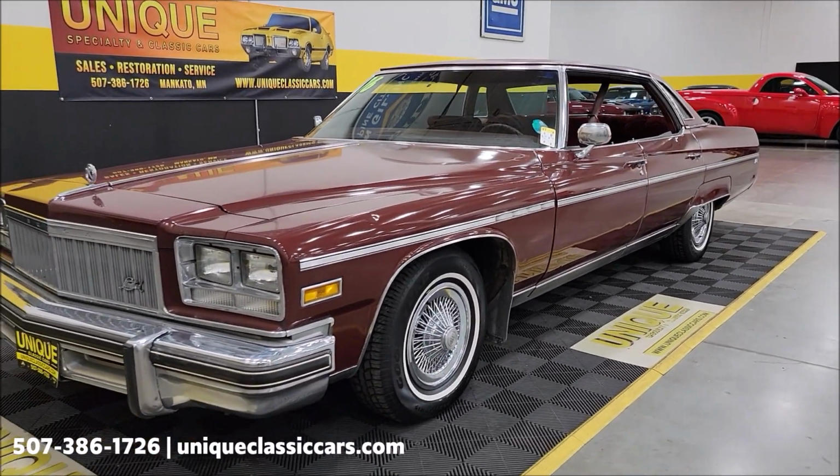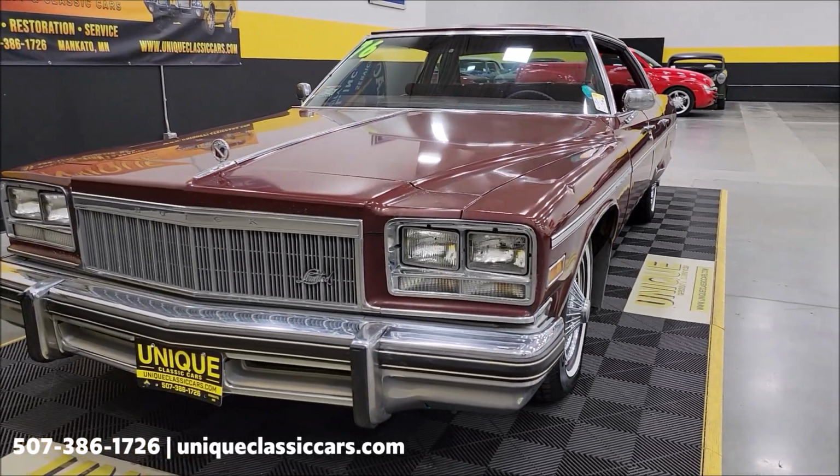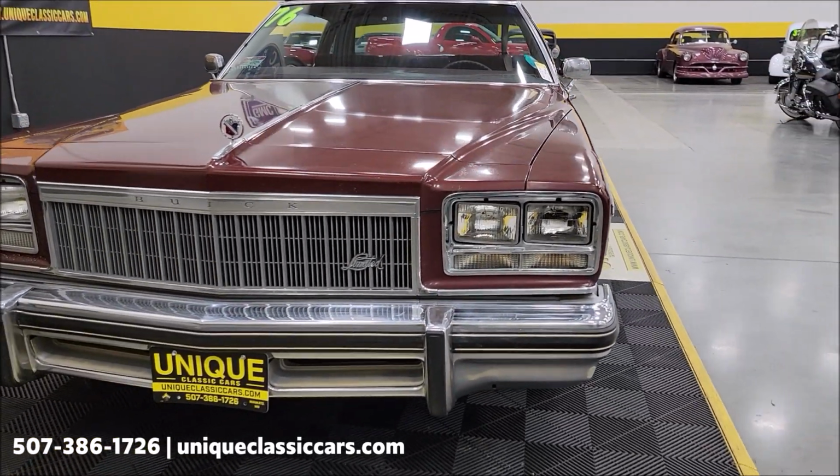Believed to be original miles. We're going to check that out here in a second. According to the previous title, previous owner, this was the original miles on this car.